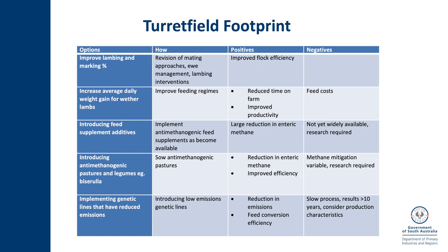The second option was increased average daily weight gain for the weather lambs, which is sort of along the same lines. By increasing the feeding regimes for these weathers, you're turning them off quicker so they have less time on your property. So the emissions intensity is reduced also. One of the negatives associated with that is obviously the increased feed costs that might be required, and that's something that you have to balance.